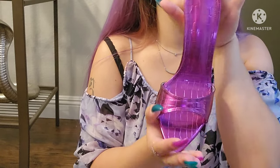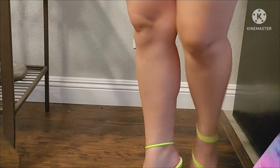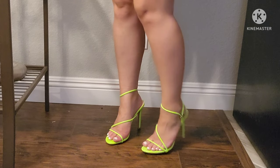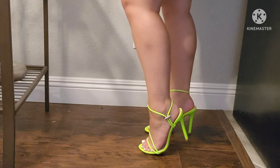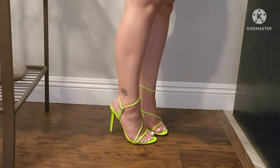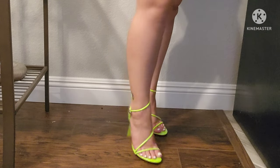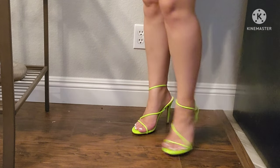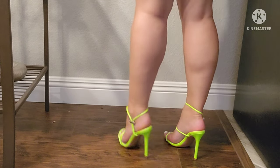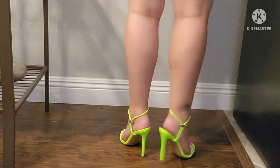But yeah, so there's those. Let's move on to the last two pairs, the final two. Okay, so here we are with shoe number, I lost count. SHEIN shoe number 3. They are these lime green beauties. Oh my God. Taking these out of the box, they look so weird. Like, I don't know how to explain it. They just look weird, but looking at them in this camera, they look great.